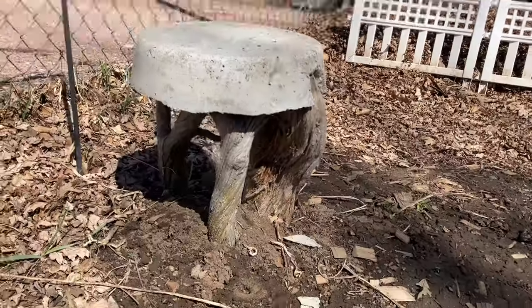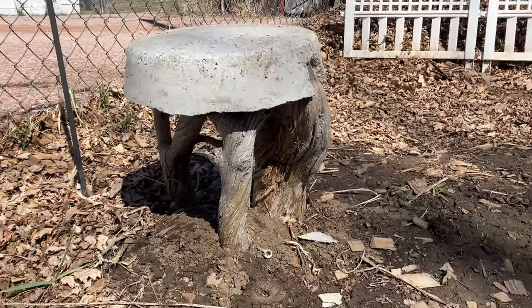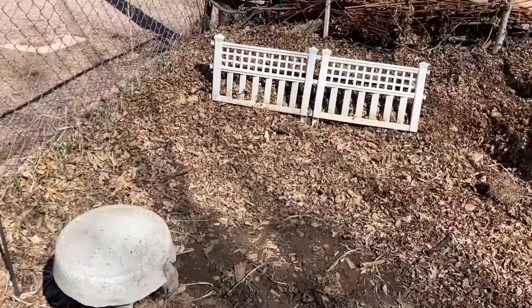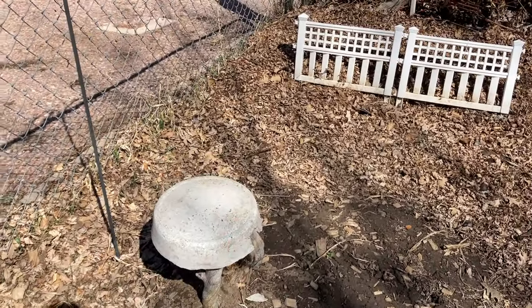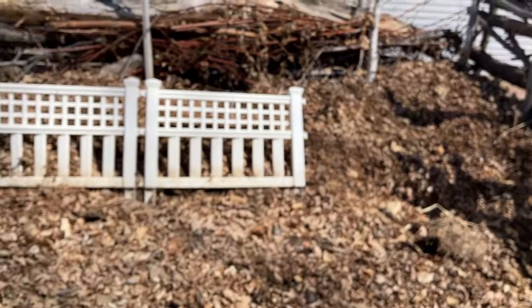This is a very silly cement table that my husband and I made for fun. And I put it in here. It's great for, you could put your chair there and then put your tea or coffee and read a book. I gotta do something with these leaves.